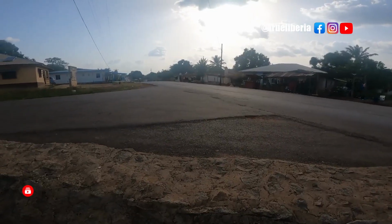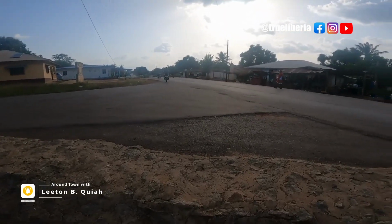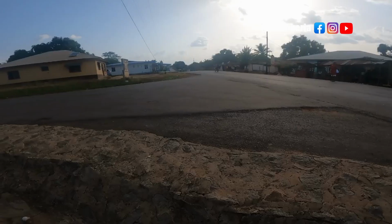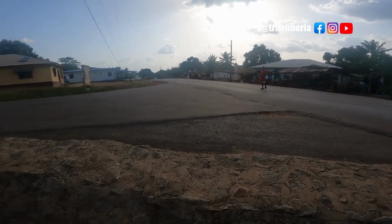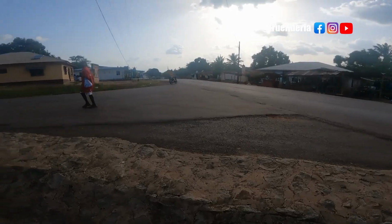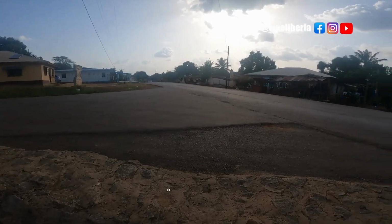Hello folks, welcome to Liberia with me, Liton Kuya, and we're right at the entry of one of the most beautiful places here in Bong County, specifically Gbarnga City, and that's the entry of the presidential palace of former President Charles Taylor, who used to live in this building. But we are firstly going to be showing you around this place before taking you to the building where he lived when he declared Gbarnga his special capital.